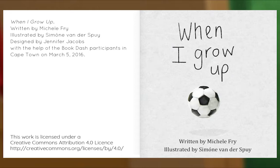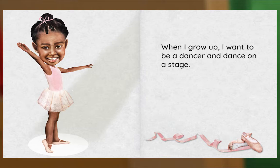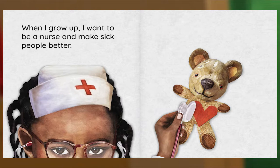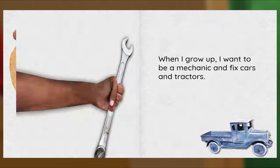What do I want to be when I grow up? When I grow up, I want to be a dancer and dance on a stage. When I grow up, I want to be a firefighter and put out big fires. When I grow up, I want to be a nurse and make sick people better. When I grow up, I want to be a musician and play in a band. When I grow up, I want to be a mechanic and fix cars and tractors.